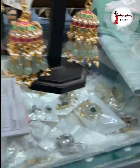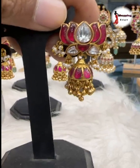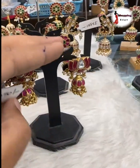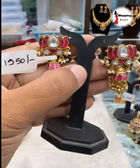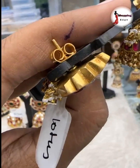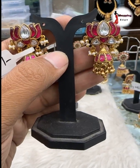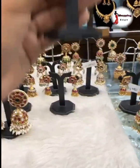So many designs getting ready for you. So let me start with this. This is a small beautiful chandbali. You can see this lotus design with small butta, and the price is 1950 only. Anyone who's looking for this, they can take a screenshot. Comes with this screw. I'm showcasing everything very clearly. First design, 1950 only.